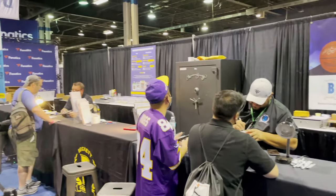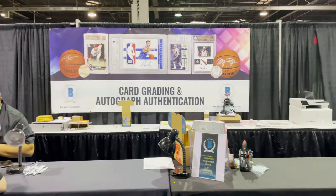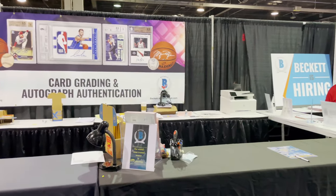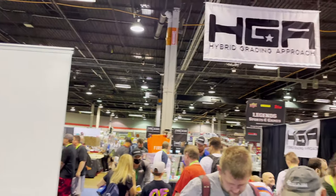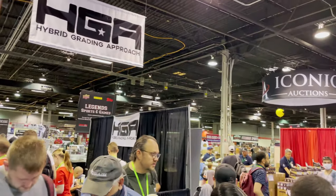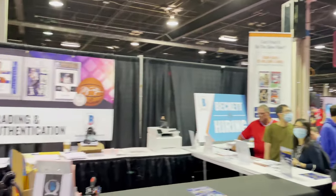So after I got done with the PSA booth, I immediately went over to Beckett because I had two cards that I wanted to sub bump and then also three other cards that I wanted to RCR. So I dropped those things off. I'd really gone through both lines in about 30 minutes, and by that time I was done. Orders accepted, everything dropped off. And at that moment, I was able to go start browsing through the show. Mission accomplished. The rest of this is going to be gravy.